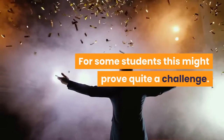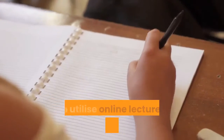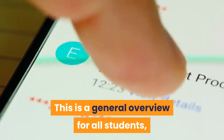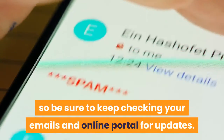For some students, this might prove quite a challenge. It may not be easy to regulate your own studying and to utilize online lectures and seminars to their full potential, but here are some ways in which you can do so. This is a general overview for all students, but your university may have specific measures in place, so be sure to keep checking your emails and online portal for updates.